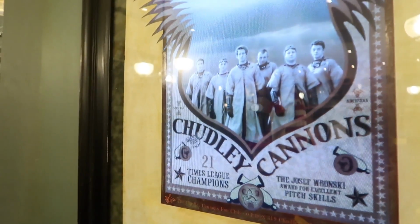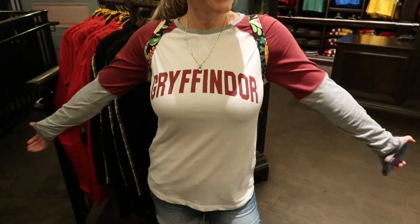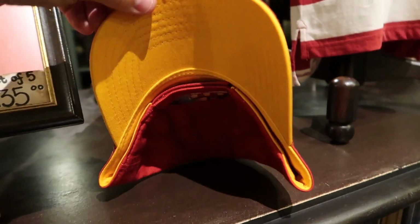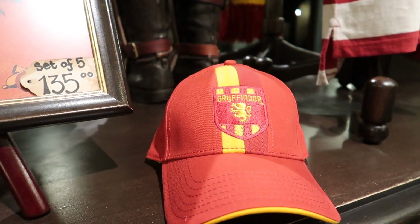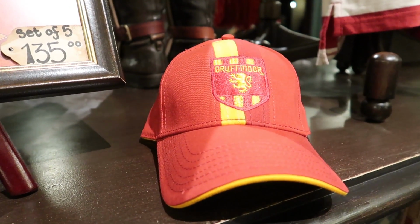Inside the sports store now. I like that shirt. Hey, Nikki, let's see your shirt. There it is on a person. Here it is hanging up. And here's the Gryffindor version of the hat I wear all the time. Yeah, I think the Hufflepuff looks better, the black and the gold. And just in case you're wondering, I do own multiple Hufflepuff hats and shirts.